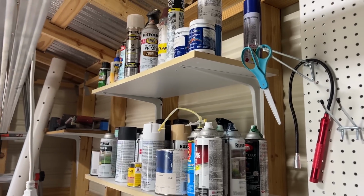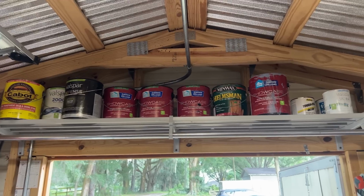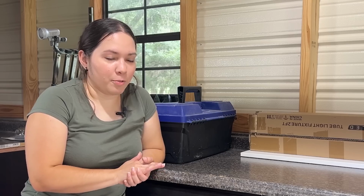I am never storing this much paint again. I do feel terrible about this, but it's just been years of collecting paint and not going through it. But I'm gonna do better. I'm gonna be better, promise.